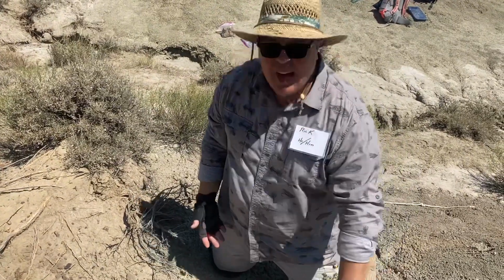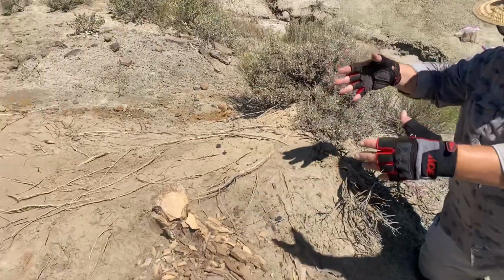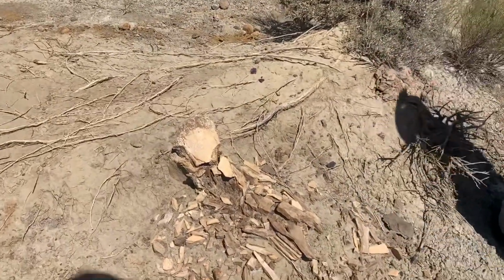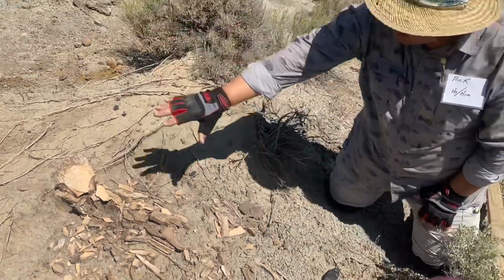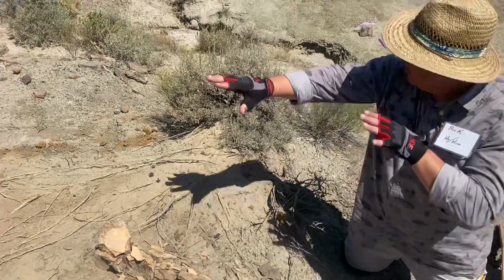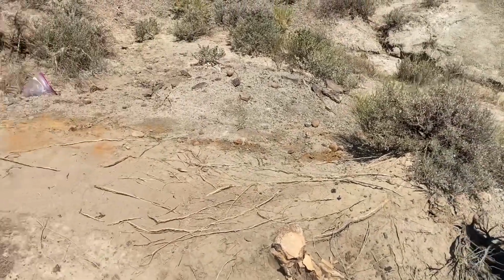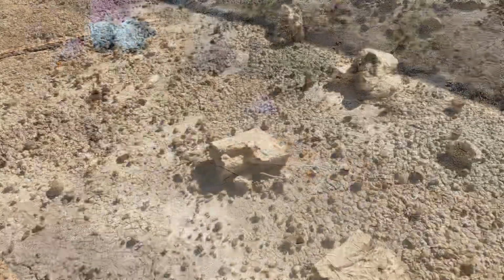And once we're done with that, then we'll start getting into some of these larger pieces and then trying to excavate down, because we can assume that there's a lot more underneath. So there's a large bone fragment here, more bone fragments there, and then all the way down this wash we're finding the smaller fragments. So we'll keep digging and see what we find.